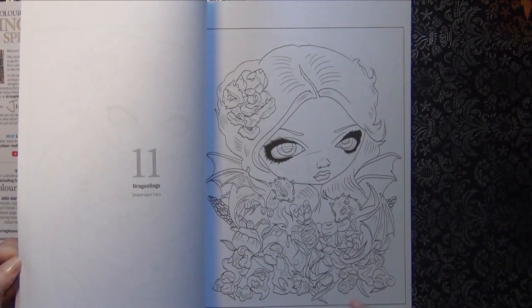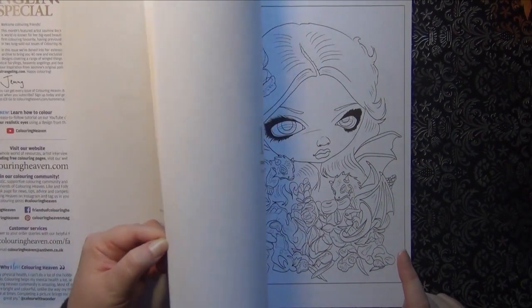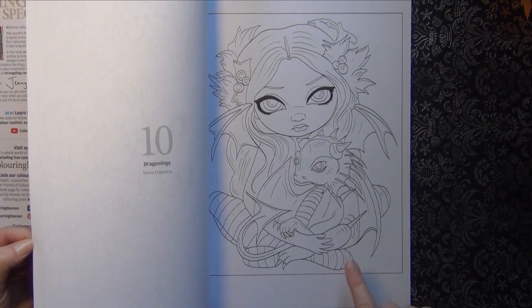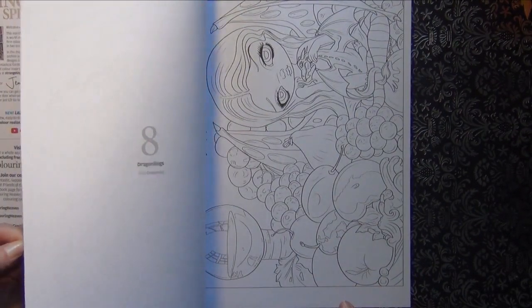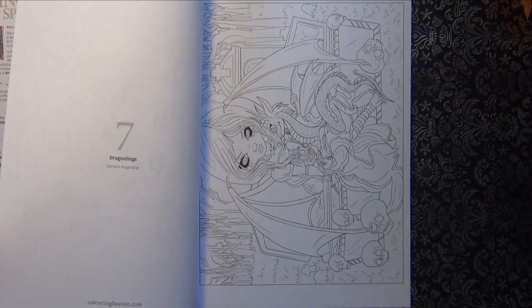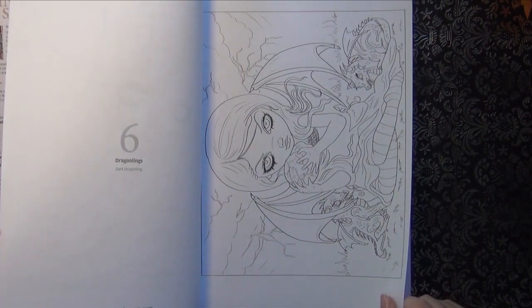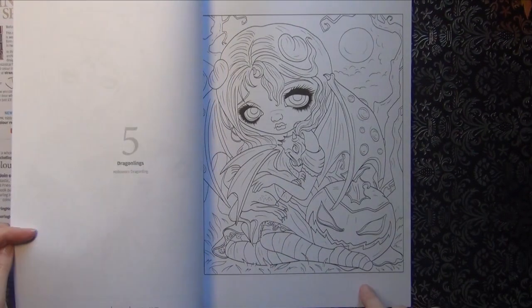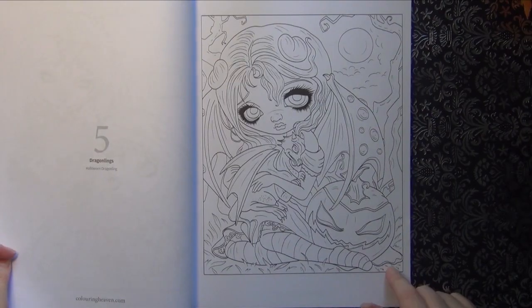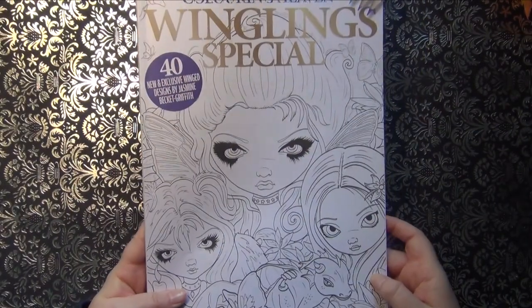And this one I really like because those images are not featured in any... I mean, some of those images are featured in her books, but most of them are new. I know some of them from Patreon, but these are just very cute and very beautiful. It's almost like you get a new Jasmine Becket-Griffith book. I absolutely adore this edition here.